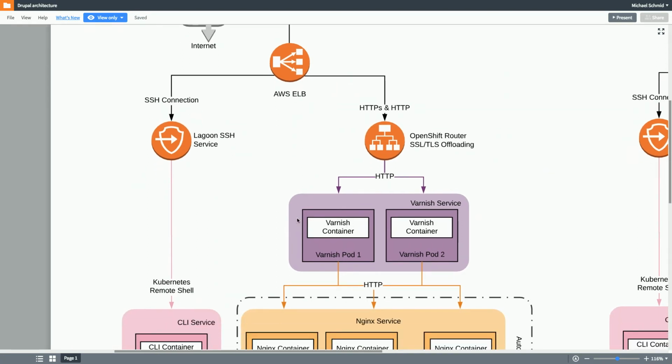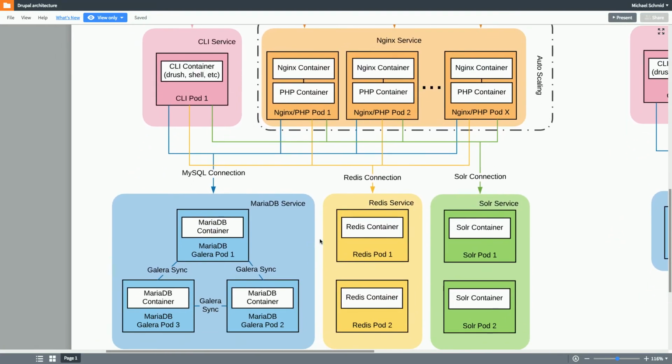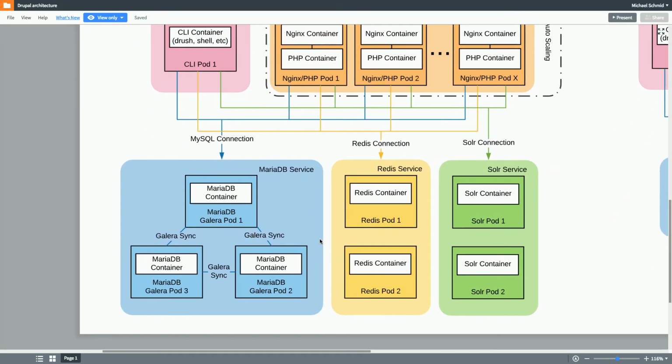So that means we have two Varnish pods. They are in parallel, so if a request comes in, the OpenShift router sends it to one of them, and they both request. And then the same system happens here, so we have auto-scaling on the Nginxes. It's the same system, we just run two by default. Instead of the standard availability, we run only one, but that's pretty much the difference. And then we go a bit into the harder stuff.